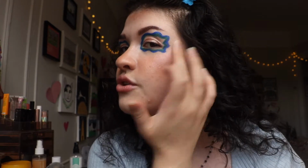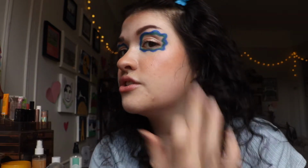Just gives such a dew, and I really don't feel like it moves my makeup around too much. I mean, you have to use a really light amount. That's all you need because it is just so shiny. It looks really beautiful under foundation too.